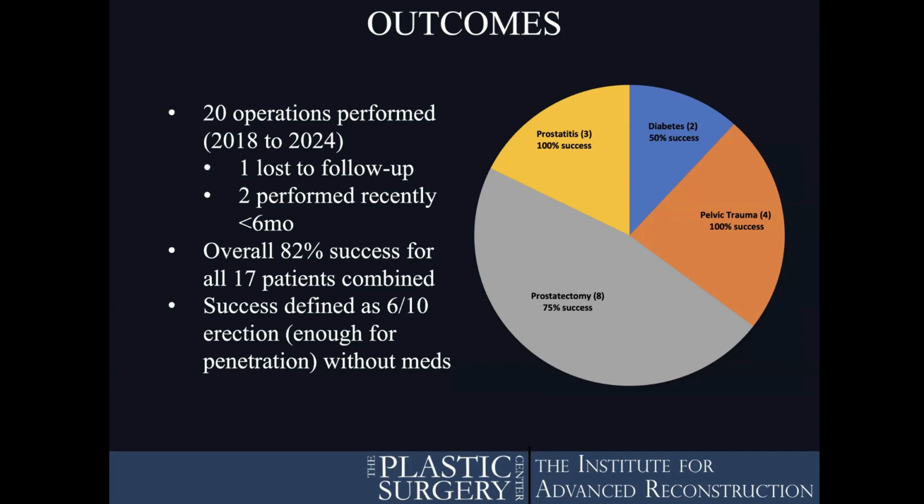I define success as getting, with the operation alone, an erection just enough for penetration. That's 6 out of 10. Now, it's not a great erection, right? It's kind of a soft hard-on, but it is enough just to get the job done. Of course, we would all want a 10 out of 10 erection.